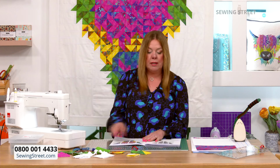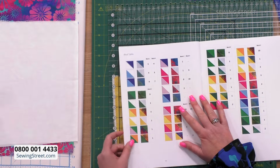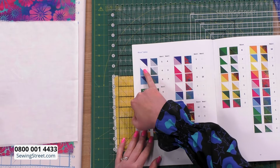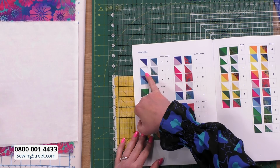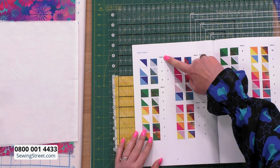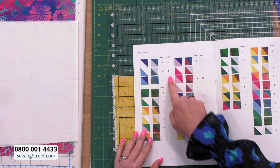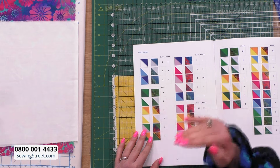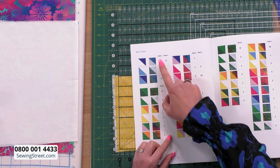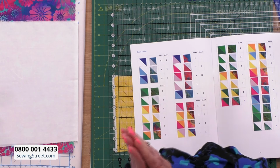So for example, that's block number 1 and 4. If you come to the cutting chart, block 1 and 4, it tells you how many of the blue and white triangles you need, how many of the white and the pattern triangles you need, and how many of the doubles you need. So block 1, you need 5 of those, but you only need 4 for block 4. So it's really simple, straightforward. The only thing to point out with these, you need 5 of these ones, but obviously, when you put the two squares together, you're going to make 6.